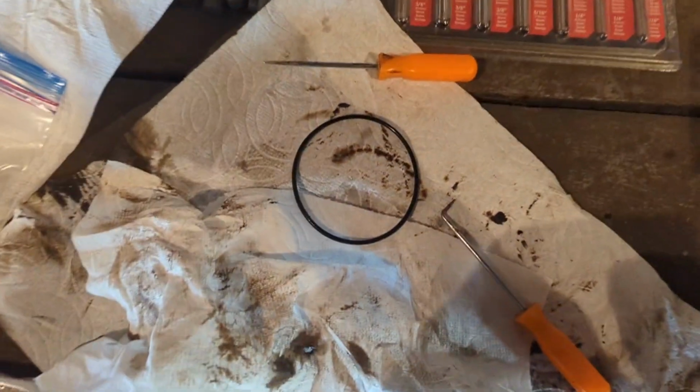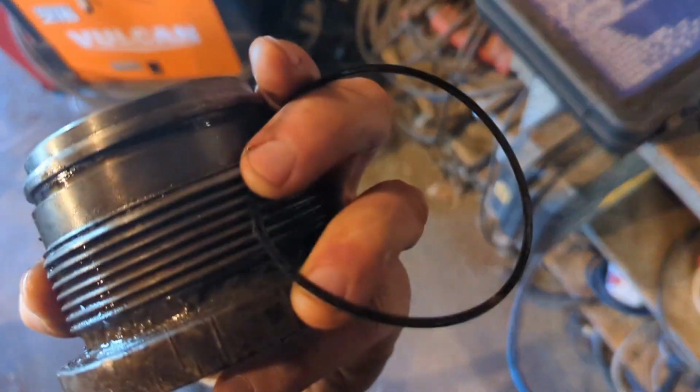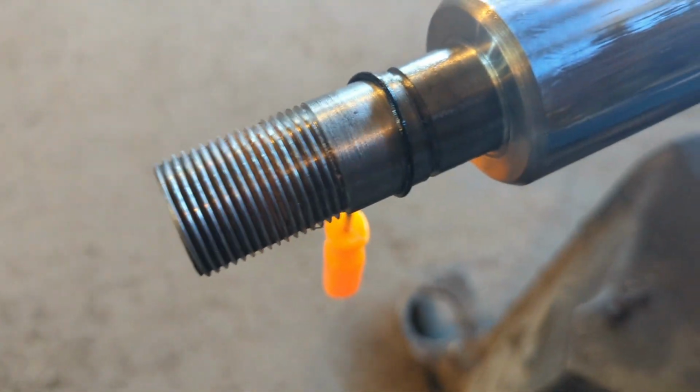Here, there's this simple black O-ring on top with the other thing underneath it. This ring was just a simple flat one that went underneath along with this ring. Okay, a small black O-ring comes off of this piston.